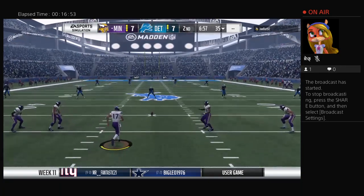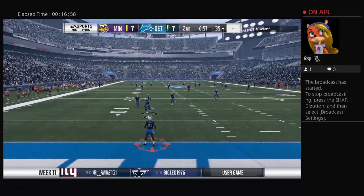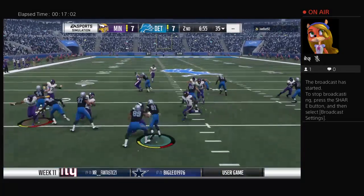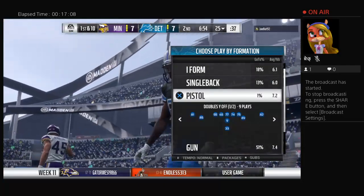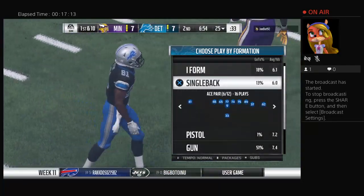So a tie ball game here as the kick's away. This is fielded at the goal line, and not a bad return here. He gets it out to the 25-yard line, and Detroit getting set to go now. And for them, a touchdown their last go-around. Obviously, they'll be hoping to do that again.